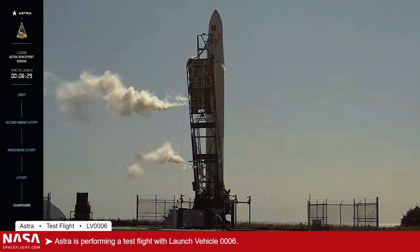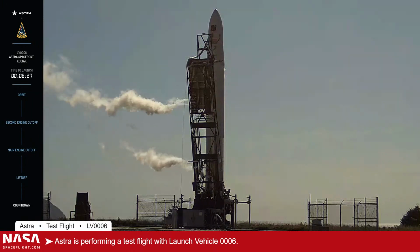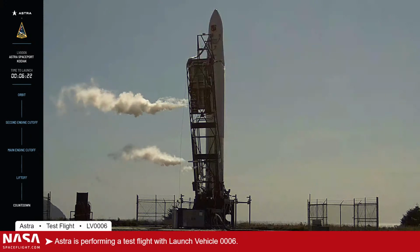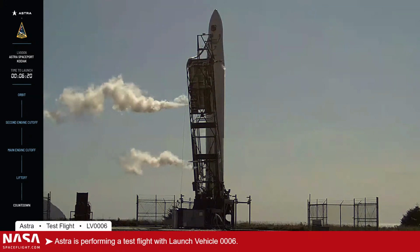We are just about 6 minutes and 30 seconds to launch, and all of the systems are looking good. So we are waiting now for the range to give us the go-ahead for launch, and we'll continue to listen in to the countdown net.